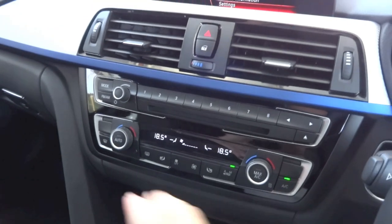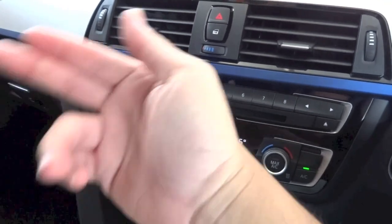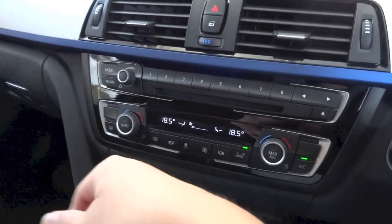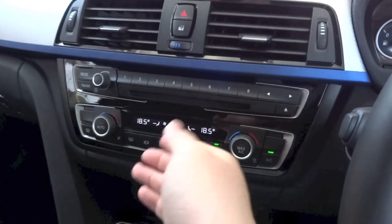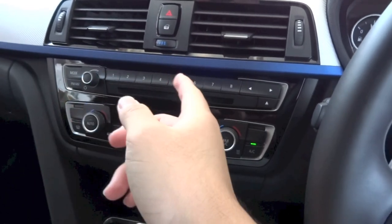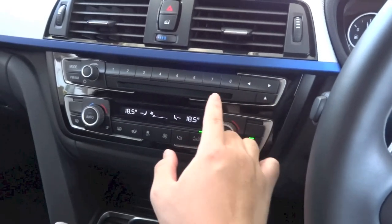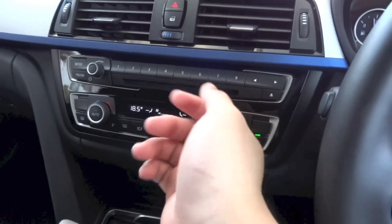Down below, you do have your volume and power knob. Your mode button allows you to switch between your different media options. Your FM AM button, obviously, like it says, you can switch between FM AM. And right here, you do have your 8 customizable buttons where you can store, say, your favorite radio station, your favorite contact, your favorite navigation address, and whatnot. You do have your seat track buttons right here, eject button for the CD-DVD player, which is located right here. The CD player is MP3 compatible.